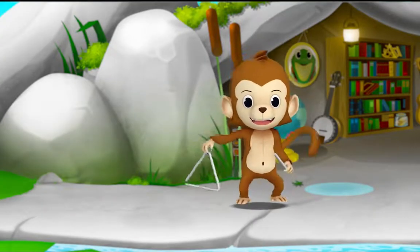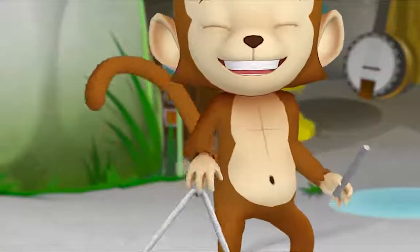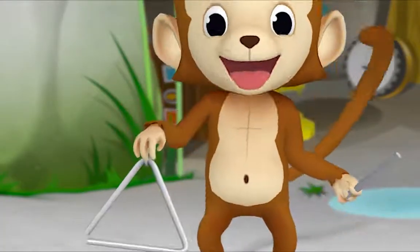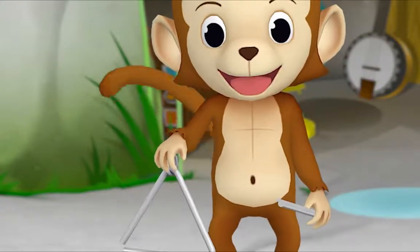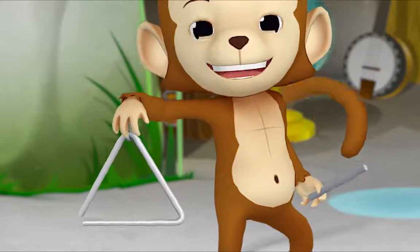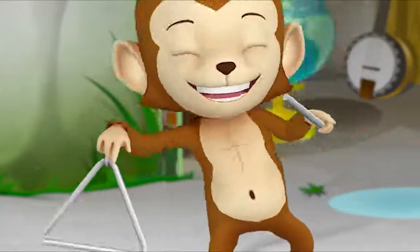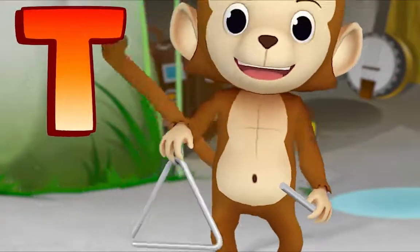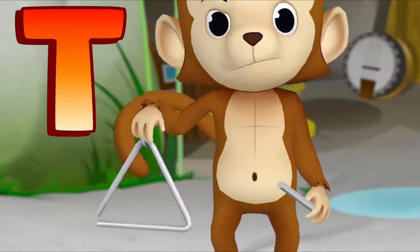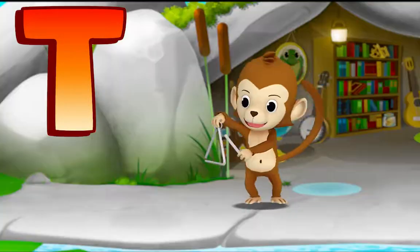Monkey has a triangle. Triangle. What letter makes the beginning sound in triangle? T! That's right! Triangle.